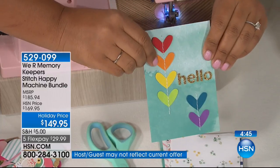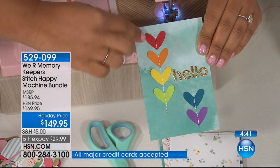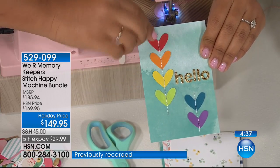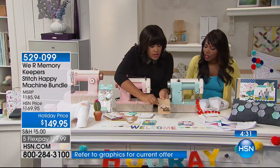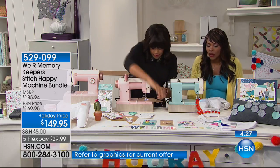Look at that. Oh, that's so pretty. Isn't that so pretty? To get that thicker twine is so nice because it really pops against the paper as opposed to a thinner twine. This one gives you that distinct look that you want. And then look at this. Again, just all these different ideas that you can do.